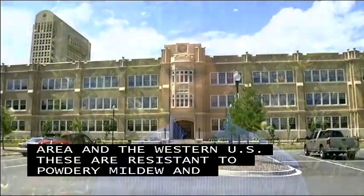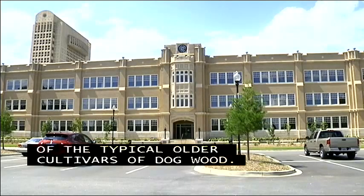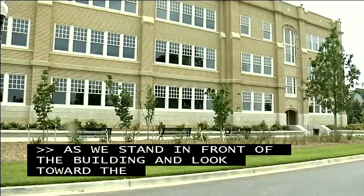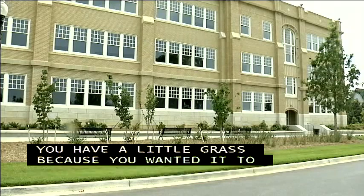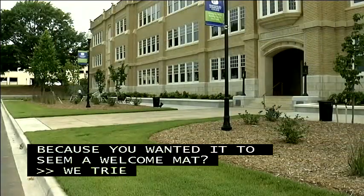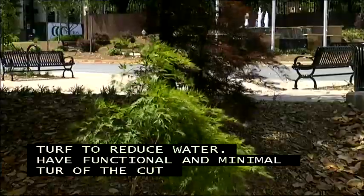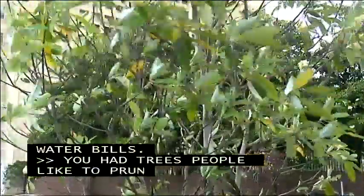As we stand in front of the building and look towards the main entrance, you've got just a little bit of grass because you said you wanted it to seem like a welcome mat. Right. We tried to limit the turf area that we had on this campus so we could reduce water usage and really just have functional turf and minimal aesthetic turf to cut down on those water bills. And you had some trees that people liked to prune because they thought they were sprawling all over. What choices did you make to help avoid that problem?